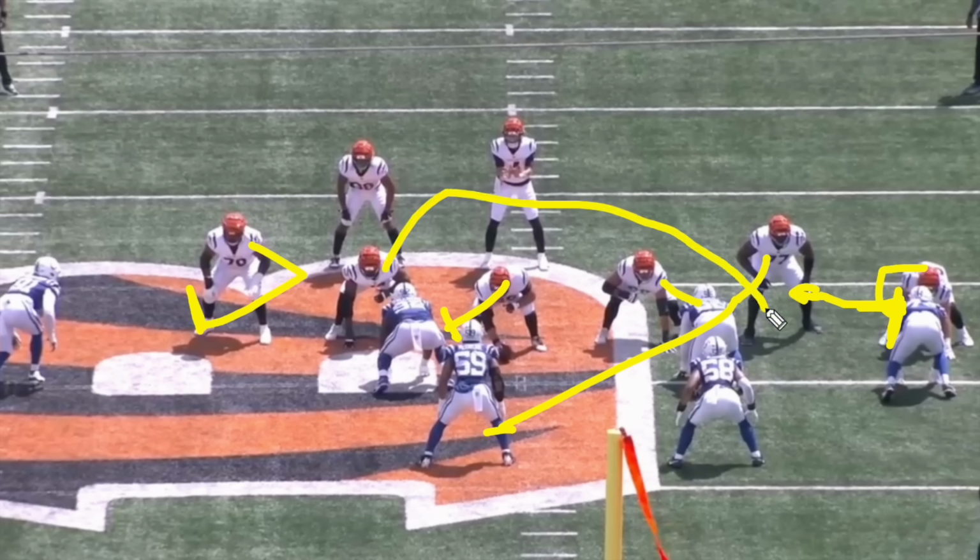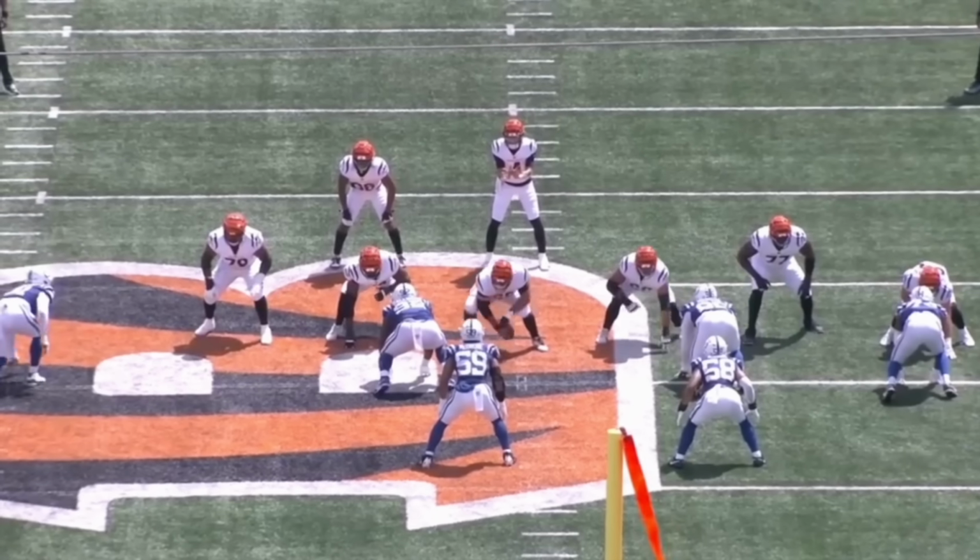But you have Rivers come through, pull right up for number 58. He gets on him. The initial contact there is pretty solid and pretty good, but it's the finish that is awesome. He buries this Colts defender. Let's check it out. All right, there's a snap.